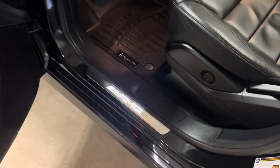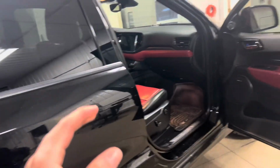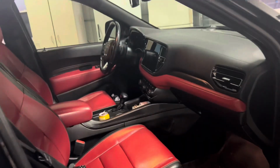So at the end of the day, why would you pay $20,000 more for something like this when you could buy this brand new? I don't know. We bought this used, so we didn't have to worry about that. But this is a comparison.